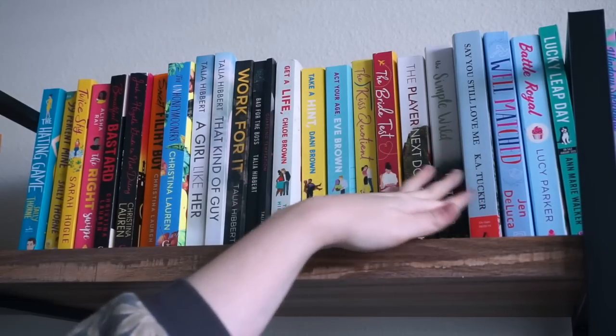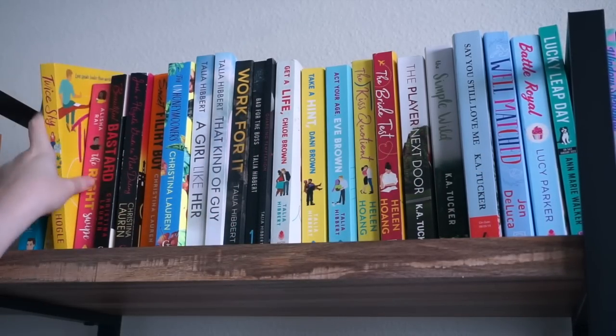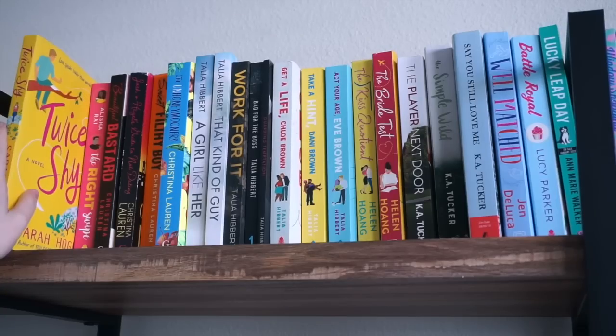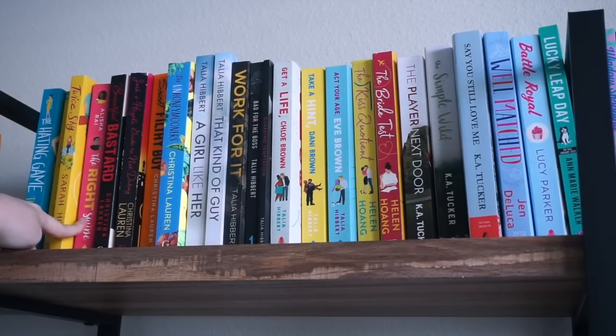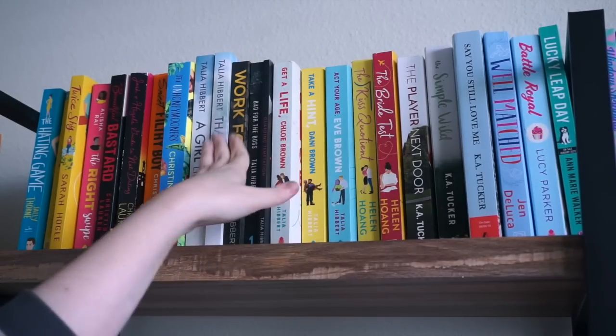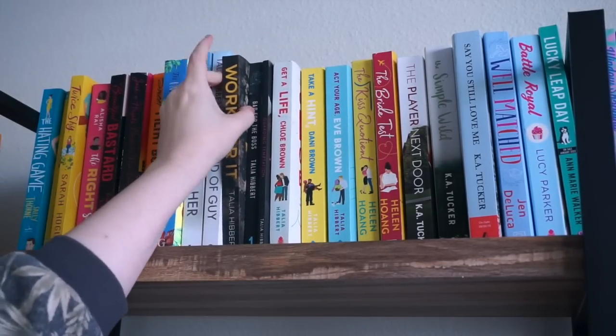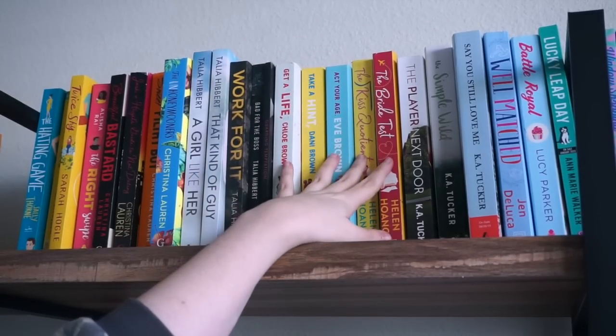I've read the majority of these books and I want to keep all the ones that I've read. So the only ones that I haven't read are Twice Shy, which I think I do want to keep. I've read the Sally Thorns, the Right Swipe, all of these, Christina Lawrence, Talia Hibbert. The only Talia Hibbert one that I haven't read yet is Work For It, but I do really want to read that. Kiss Quotient, The Bride Test, love those, want to keep them.